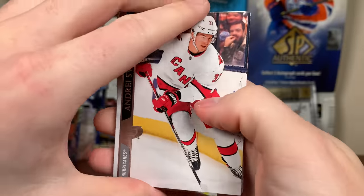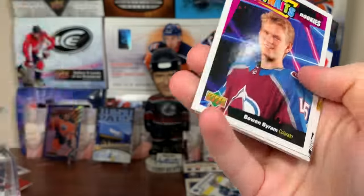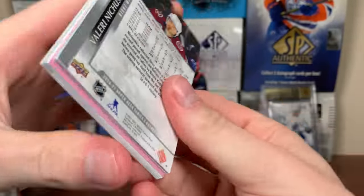This is garbage. I can't believe they still have 12-13 Score. Oh my gosh. How much of that do they make? Bowen Byram, rookie portraits. Half bad, I guess. Portraits kind of blow, though. Thankfully, these are only 25 bucks.